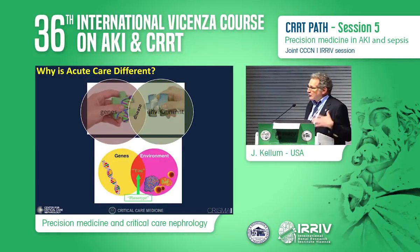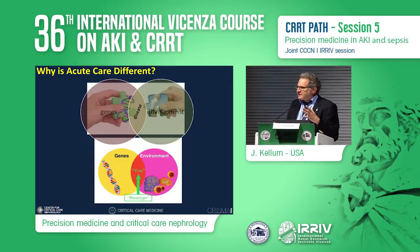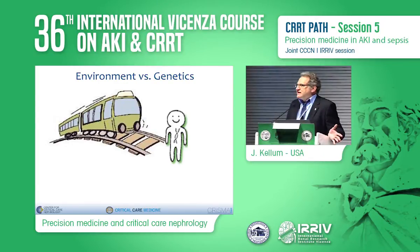So first of all, why is acute care or critical care different from other areas of medicine where precision medicine may be practiced? One of the reasons, of course, is that the relationship between the environment and the genetic components of disease, which determine the phenotype, this trade-off of genetics and environment, is very much balanced in favor of the environment more than the underlying genetics with regard to the phenotype that we exhibit. Said another way, it almost doesn't matter if you get hit by a train, what your genes look like in terms of the phenotype that you will exhibit.